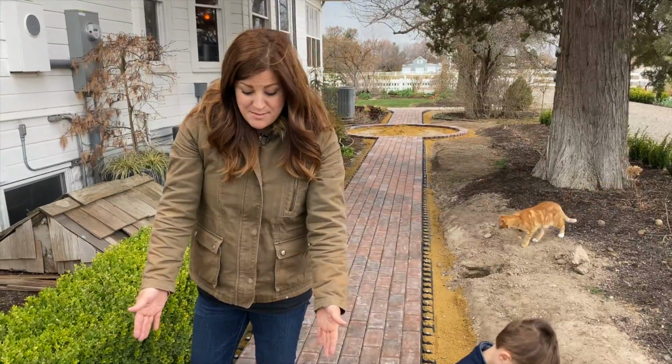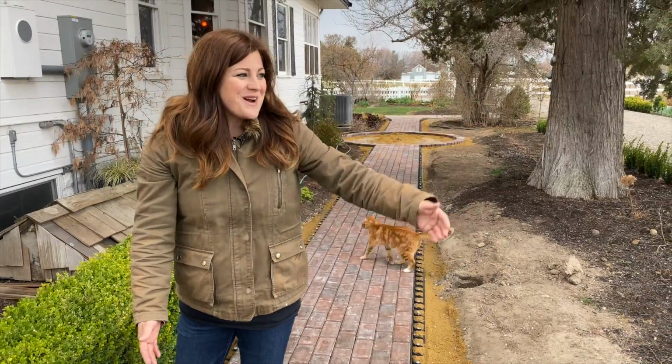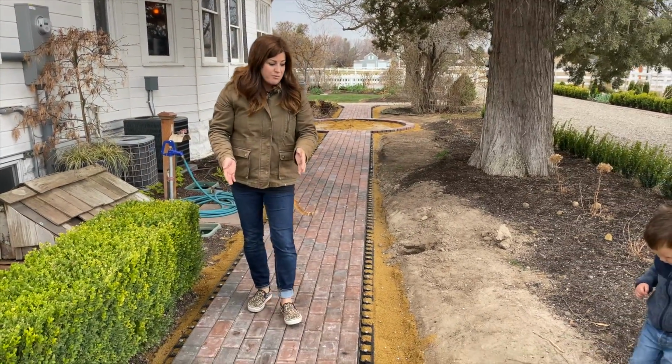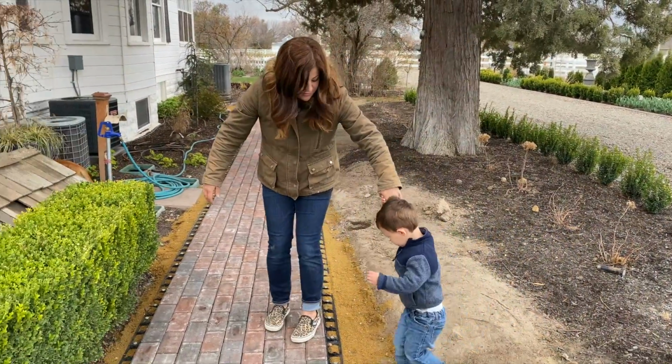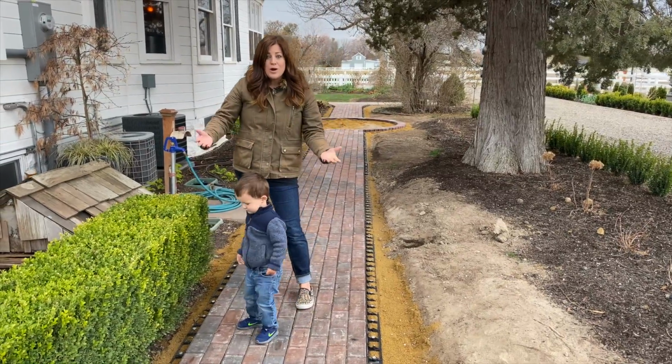And then we were able to come in with the bricks that we used over on the west side, the other side of the driveway, so that we start to match. And that's something that we want to do as we go forward. We just want to try to use some of the same materials so it looks like one cohesive idea.